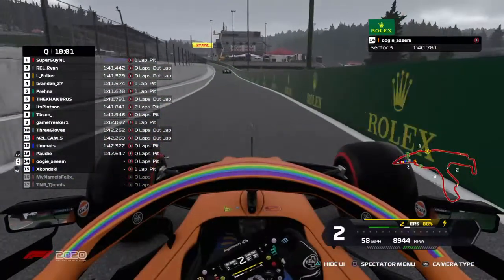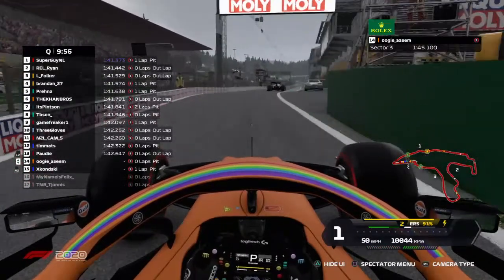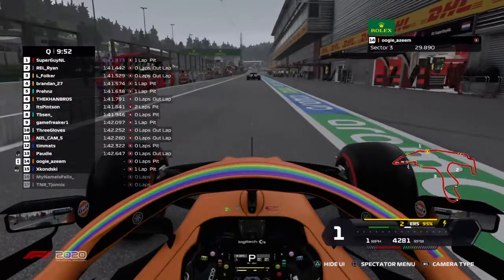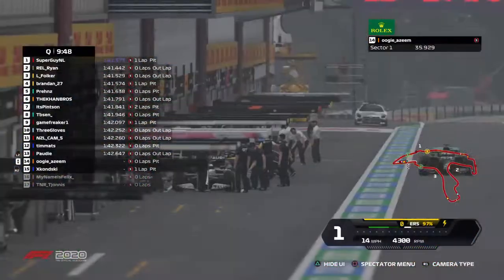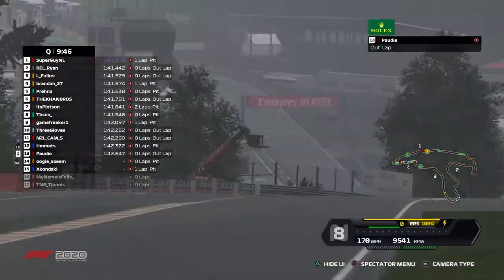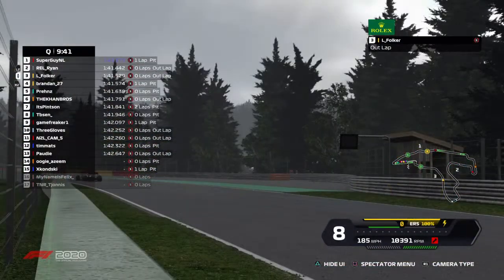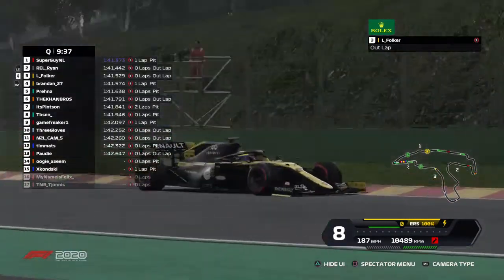So I think there's no doubt that people will only use the hards if they need to, which I doubt. But just talking about intermediate and full wet tyres, they can go for 14 and 19 laps. I don't know whether they'll be able to use them, but if there's any drivers or engineers in the chat, can you please tell me the weather? Because that would be very, very handy.